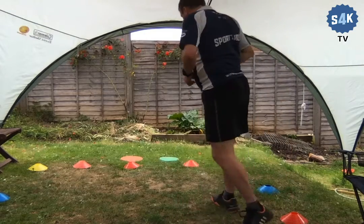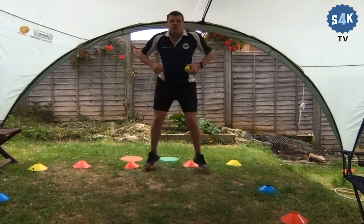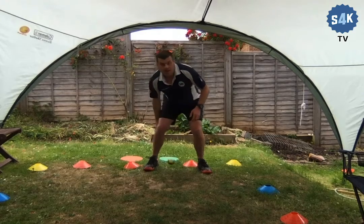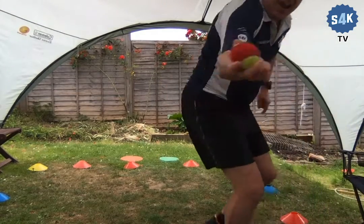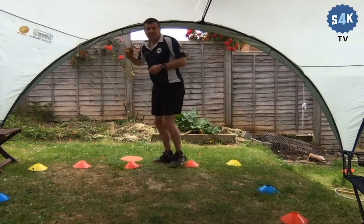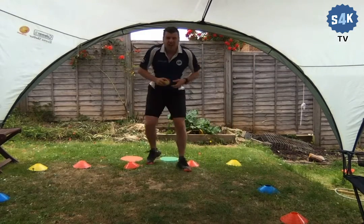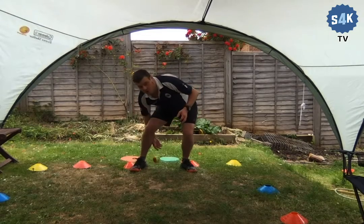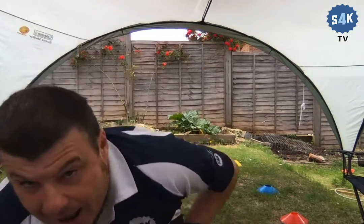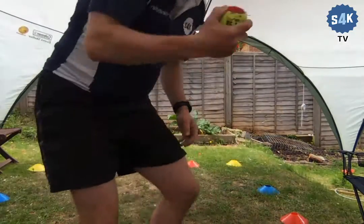Ready? Should we try it again? So, ready, Freddy? When you see that tennis ball, chase after it. I picked it up, and I'm going to run it back. Give it to my mums and dads. They're going to, remember, ready, Freddy? Roll it through. Chase after it, and pick it up. Got it. Take it back.